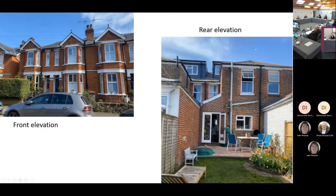And then we'll move on to some photos. Here we have the front elevation. And on the right hand side is the rear elevation. Just a point of clarification that I mentioned earlier, this is the existing pitch that would be carried around on the ground floor elevation. You can see the slight drop here between the eaves height for number 43 and the eaves height here for number 42.